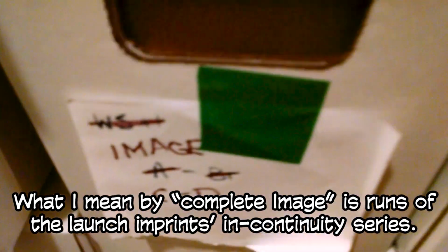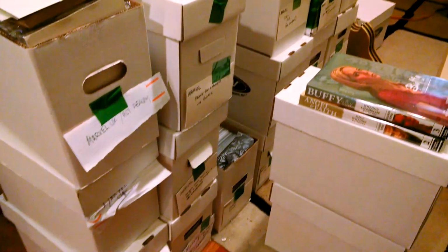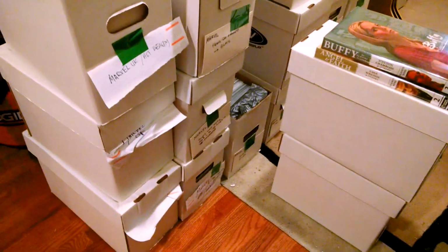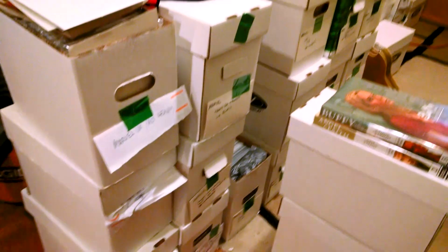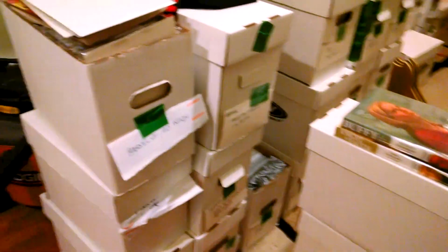Not Spawn, not Savage Dragon, nor anything from those two imprints, but pretty much complete Image otherwise. And then we have complete Marvel. What complete Marvel means is not all Marvel ever, but it's all Marvel from 2000 forward, and then it's some characters complete ever.